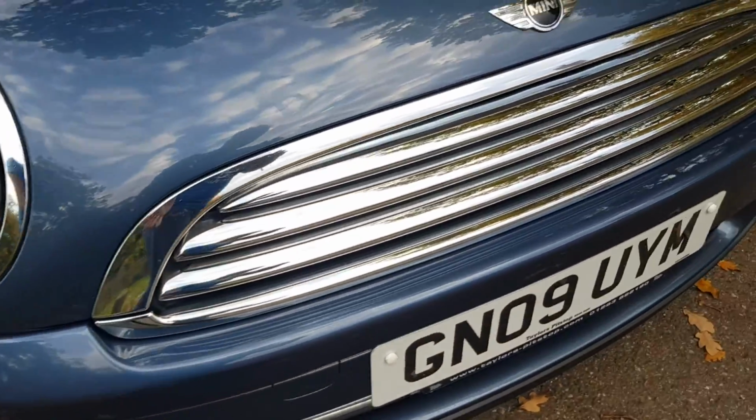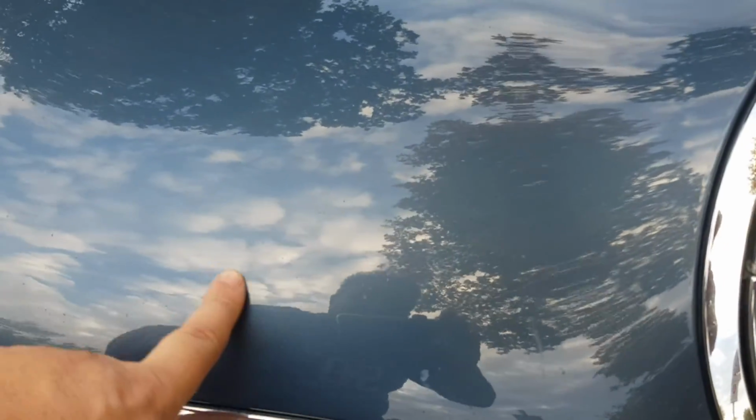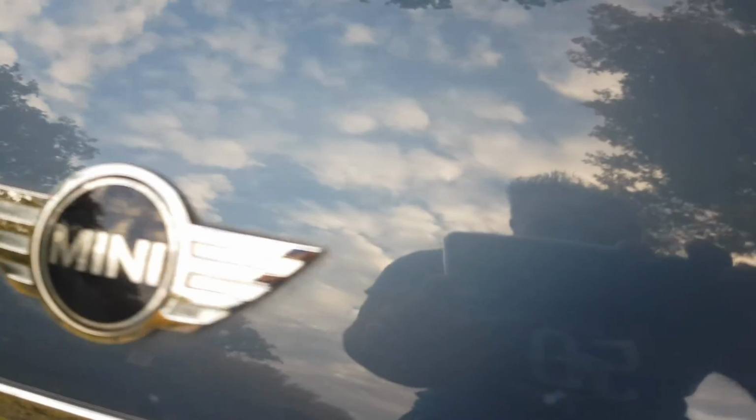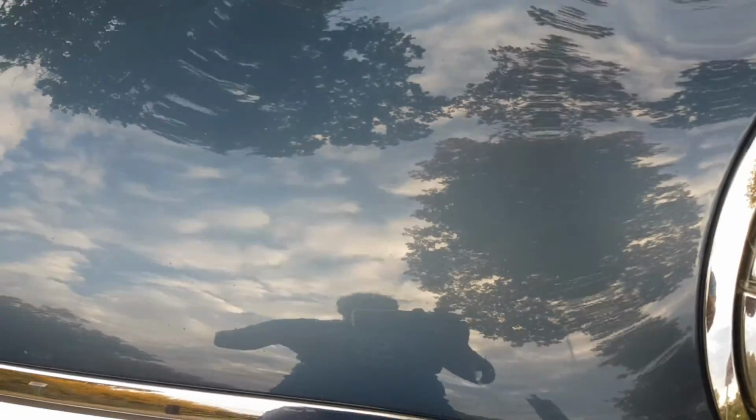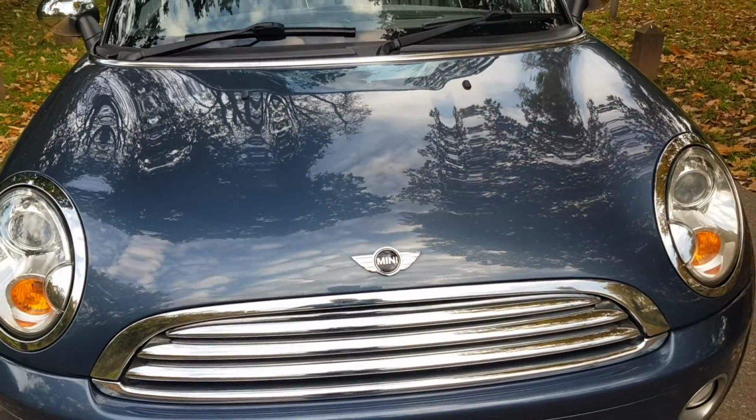Okay, front bumper looks really good. It's mainly just the leading edge along the bonnet, around the badge. And hopefully if I go right in, you might be able to pick a few of them up. Okay, you can probably see a few of them there now I've zoomed right in. Sometimes we can be a little bit overcritical with ourselves, but it's all about that honesty.